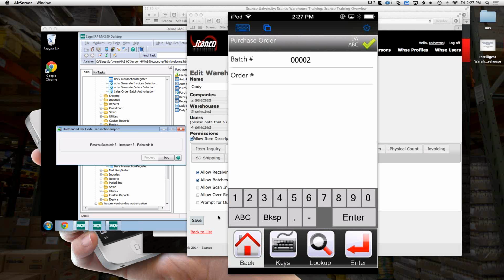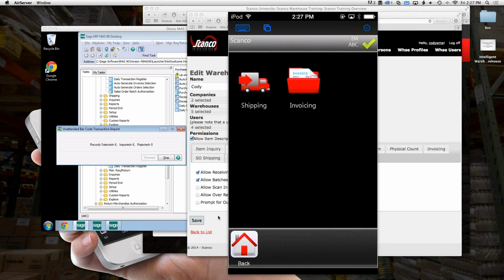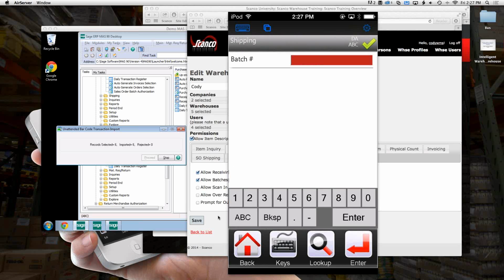So I'm going to go back out of the purchase order, and now we're going to go into the shipment piece. This is where we're going to be integrating in at the very end with the invoicing and with MAPADOC.